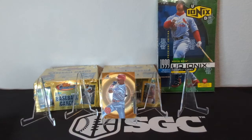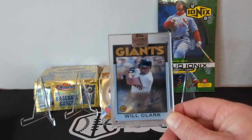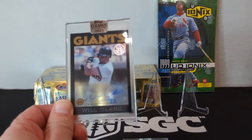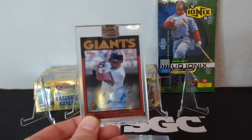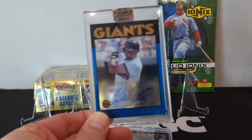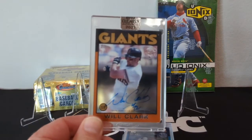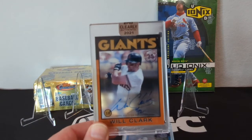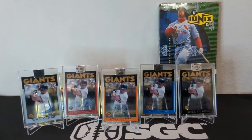At number 9 is the 2021 Topps Clearly Authentic Rainbow. I have the base, which is unnumbered, the black, which is out of 75, the red, which is out of 50, the blue, out of 25, and the orange, which I picked up at the National, and this one's out of 5. I am still missing the purple out of 10 and green out of 99.